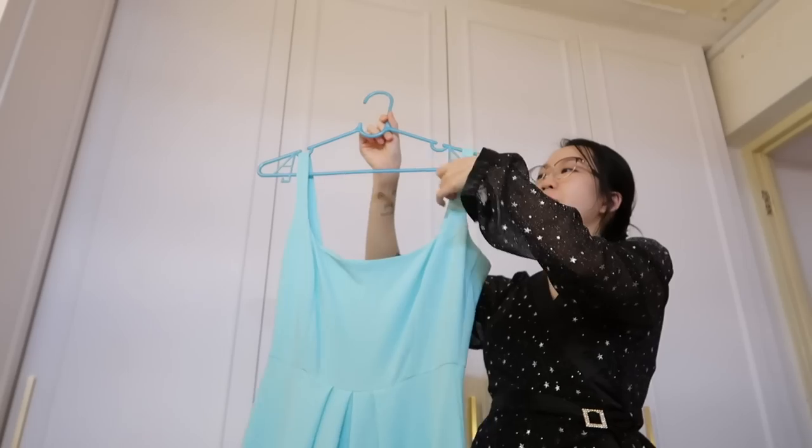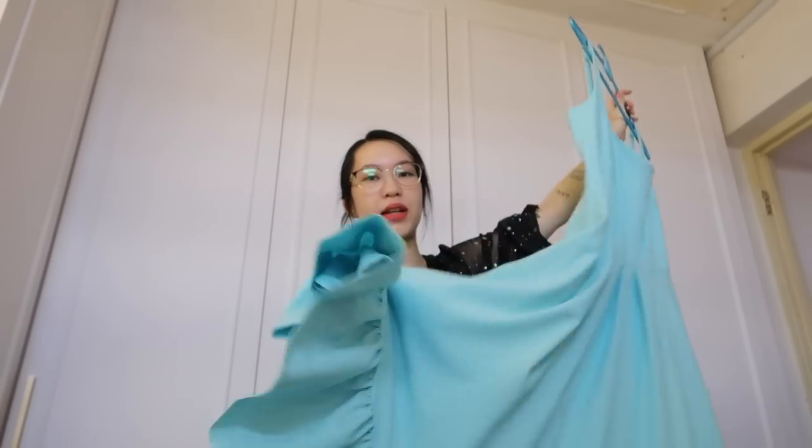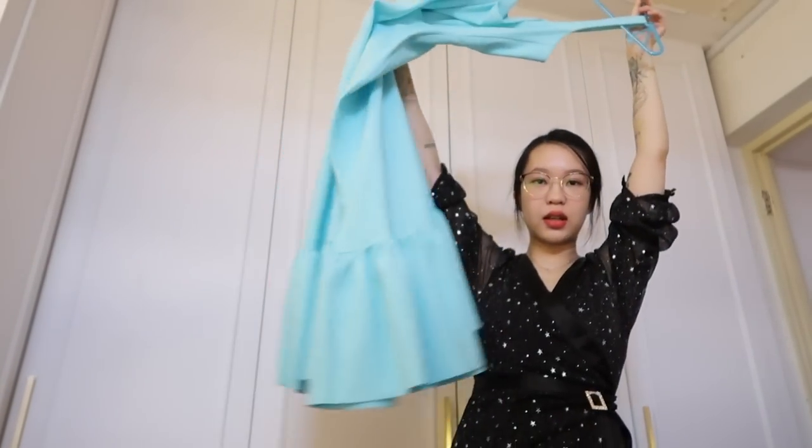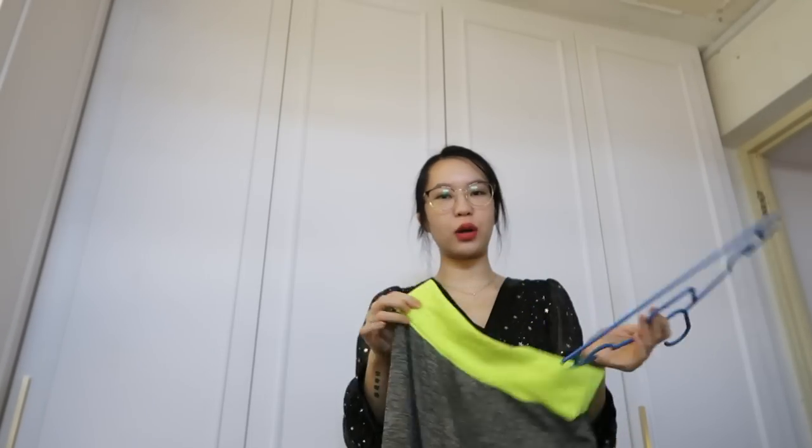I got this dress from a Russian brand. Yeah, very nice cotton material, and it's very heavy and it just flows. Very, very nice. This is going away for sure.